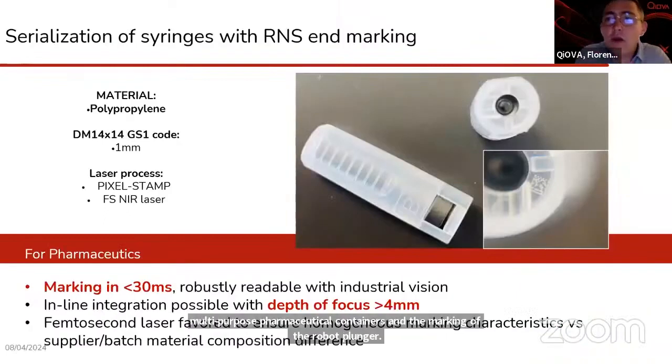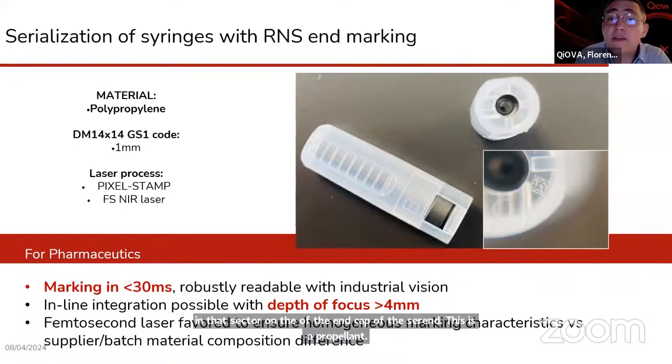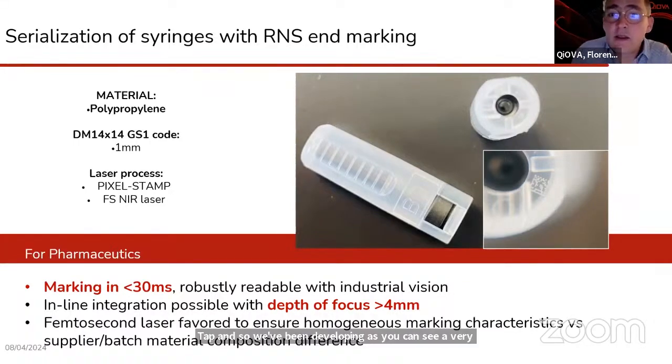We've also been working a lot on developing serialization solutions directly on syringes, single-use syringes here, with one example being the marking of the end cap, called RNS in that sector. On the end cap of the syringe, which is a propylene tab, we've been developing, as you can see, a very nice marking solution, where you can mark in less than 30 milliseconds.